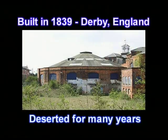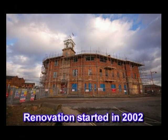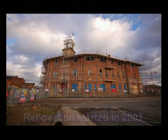Now, since we're talking about roundhouses, that one is actually not all the way around. It's about a third of the way around, and then of course there's the turntable. But the first roundhouse was built in 1839 in Derby, England, and it had 16 places where trains could pull in. This is going to be an interesting show with interesting people, and you're going to learn a lot.